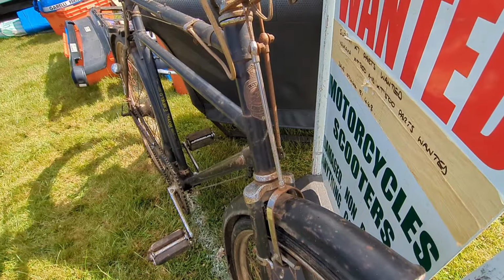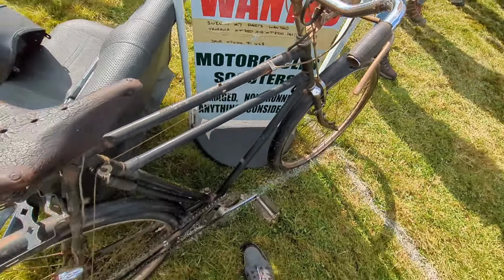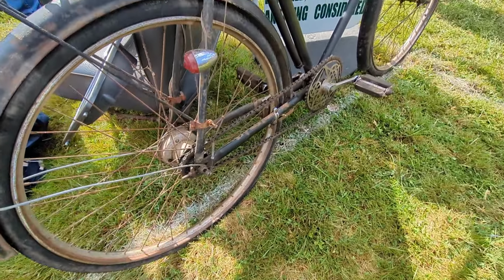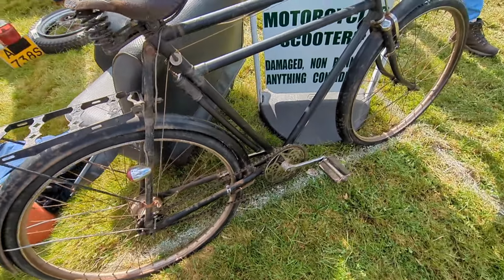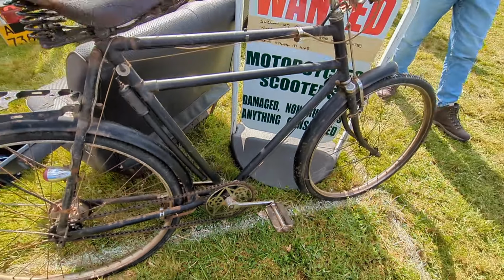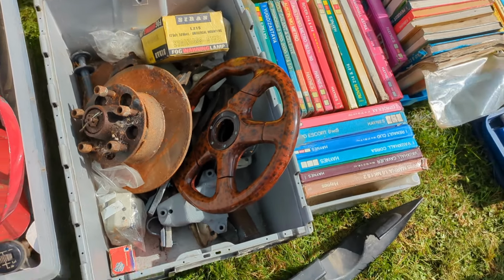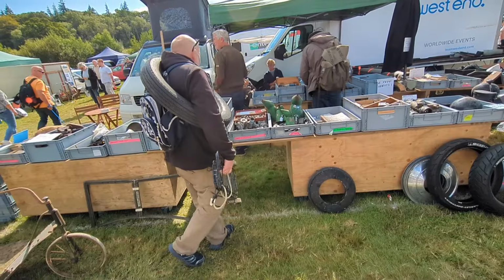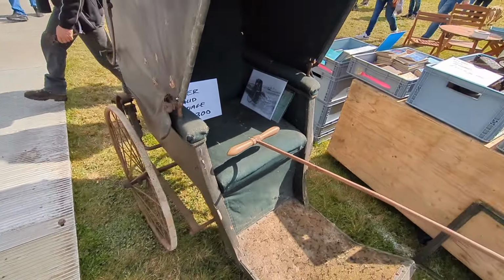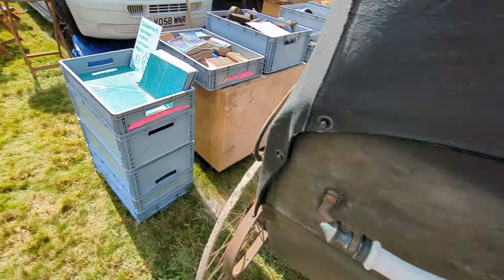A double top tube Royal Enfield. Yeah, 26 inches, aren't they? Wheels. Heavy duty thing, that. Oh, the Royal Enfield cannon on the chain wheel. That is quite possibly the most atrocious steering wheel I have ever seen. I don't know how you'd propel it if your legs weren't working.